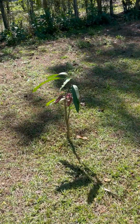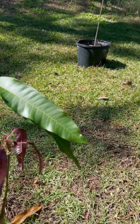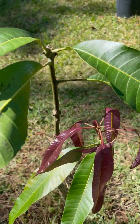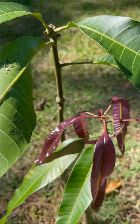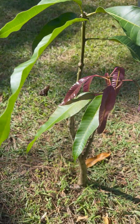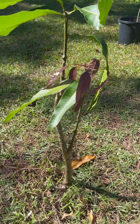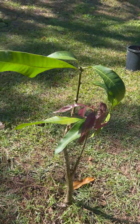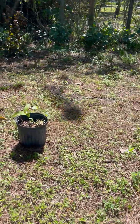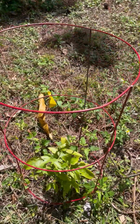And here's another mango. It's actually doing well. I just saw this here. It looks like something's going on underneath that, so I'm going to have to come back and clean these up a little bit. But this I got from a friend who planted a mango seed. Their place was going up for sale and they didn't want them, so I took them.